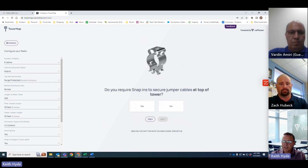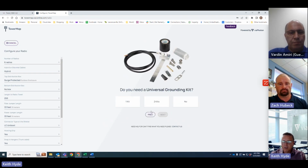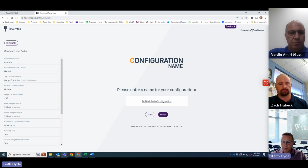And then do you require the snap-in at the top? This is what I was talking about, the jumpers. If you want to utilize that for the jumper that goes across to each radio, you can utilize these as well, and we can include those. I'm going to say no for now. And grounding kits. We did talk about surge protection. Mother Nature's not nice. We always suggest a grounding kit on every one of your sites just to protect it for that extra security. So we'll say one kit, and we're going to move through.